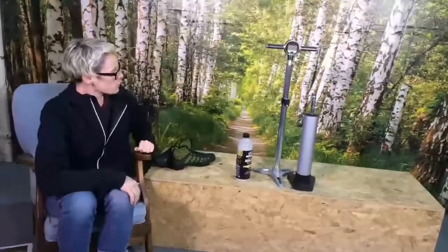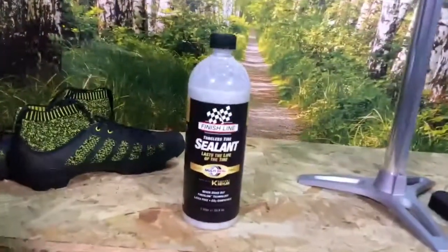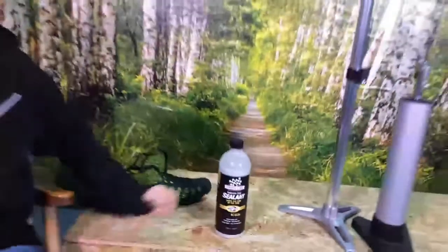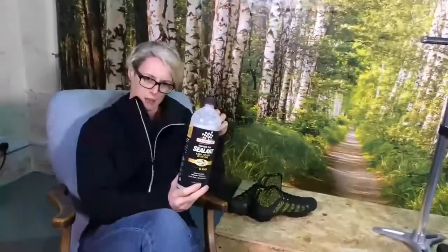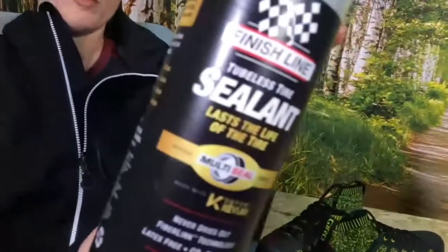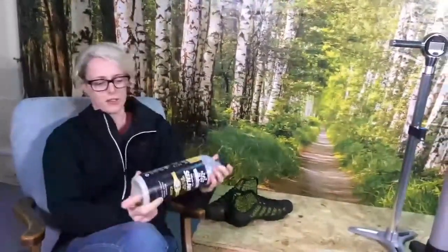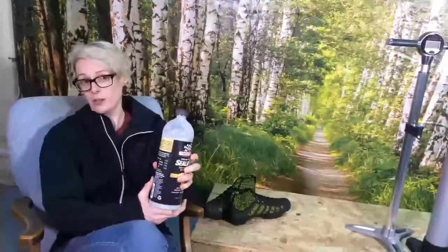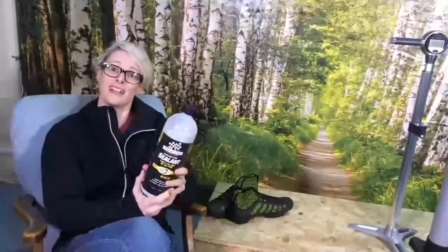Now then, what shall we have next? I'm not going to do a live tubeless demonstration because I'm too scared, frankly. But this is Finish Line Sealant, which it's claimed will last the lifetime of a tyre. So instead of having to top it up every few months, which usually, to be fair, I forget to do until I get a puncture, and then I realise it's not working anymore, in theory you can stick it in your tyres and forget about it.